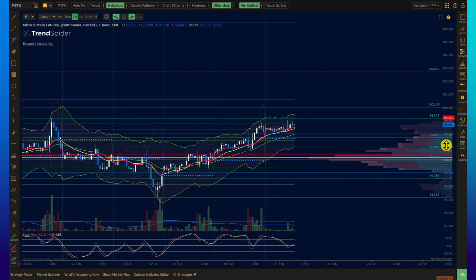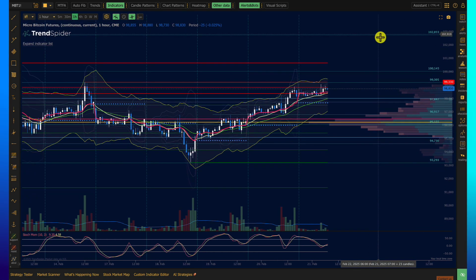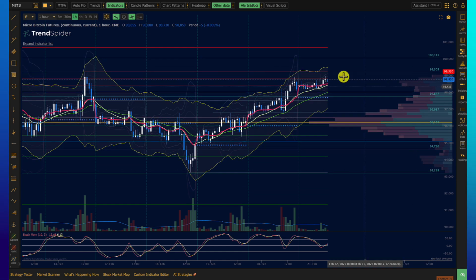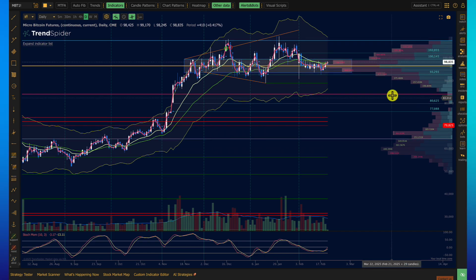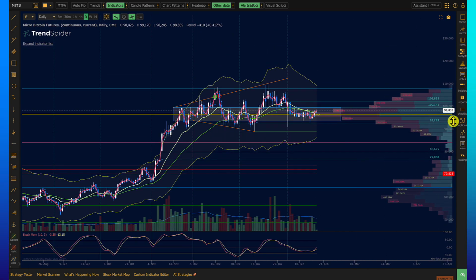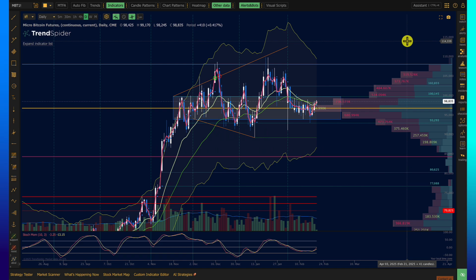Running up again after that Argentinian fiasco. I guess when big shakeouts like that happen, I think it draws a lot of people back to the main instrument. And this, of course, main instrument is Bitcoin, and we are trading the micro Bitcoin because the regular Bitcoin carries way too much risk for us to do that.